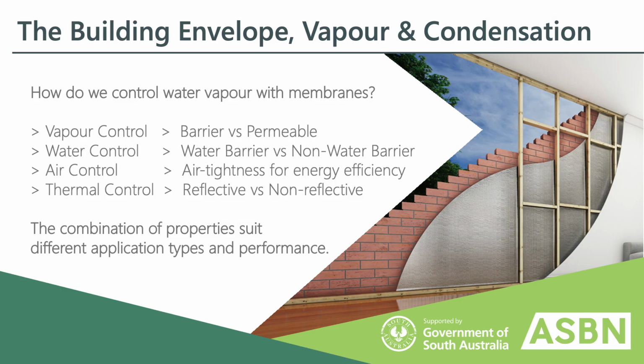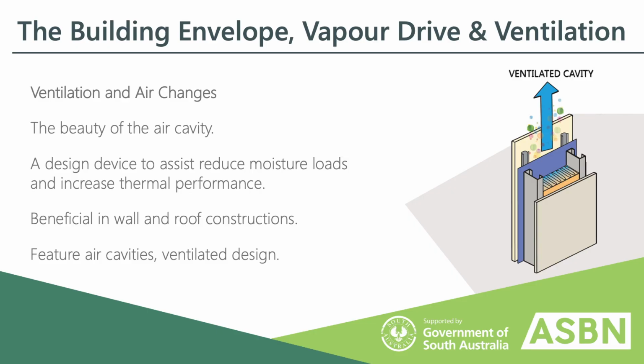How do we control water vapour with membranes? So we have vapour control, vapour barrier versus vapour permeable; water control, water barrier versus non-water barrier; air control, air tightness for energy efficiency; and thermal control. A combination of these properties work together to suit different applications, types and performance requirements. So a good membrane for cooler climates would be airtight, water barrier and vapour permeable. The requirements for these areas are in figures about 700 mil to 1.5 litres per day as the ability to release. Ventilation and air changes, okay.